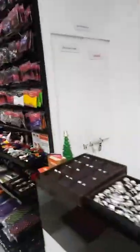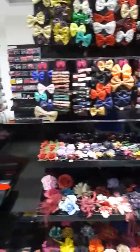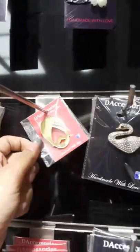This store is in Rajouri Garden, New Delhi. We have another store in Lajpat Nagar, New Delhi. And we have our manufacturing unit in Old Delhi, where we can make all of these things for you. Look at this custom brooch.